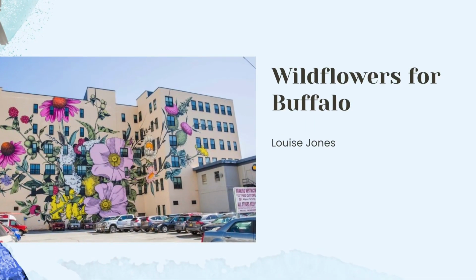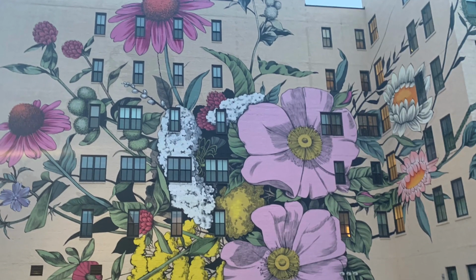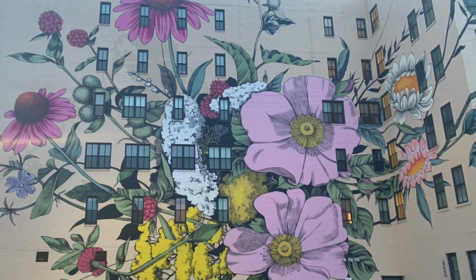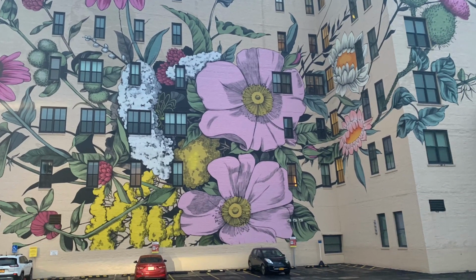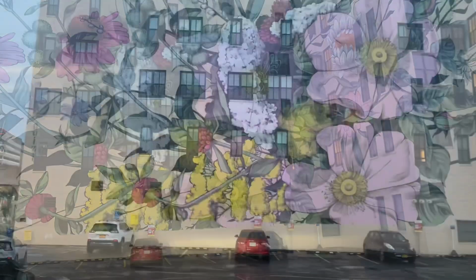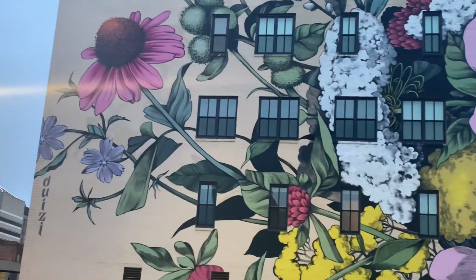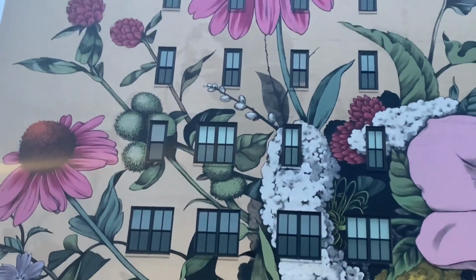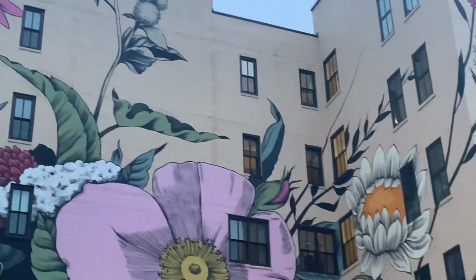The second mural that I looked at on Washington Street is called Wildflowers for Buffalo, and it's by Louise Jones. This mural is located on 465 Washington Street. This mural is made up of wildflowers that are native to Buffalo, including red clover, coneflower, burdock, and chicory, as well as many others. These flowers play a role in herbal medicines that can bring well-being.